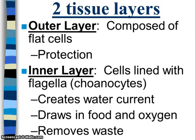They have an inner layer that has cells that are lined with flagella. That flagella is constantly moving back and forth. That's going to create a water current to allow the sponge to draw in food and oxygen and to get that waste out. Now, in between, there is a gelatinous layer. There's amoebocytes, which we'll learn about in a second. That's where that will be. And again, it's kind of found in between the two layers. But again, these aren't true tissue layers.